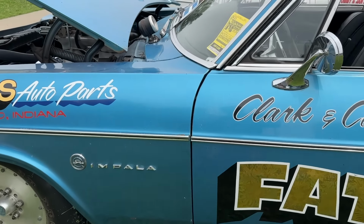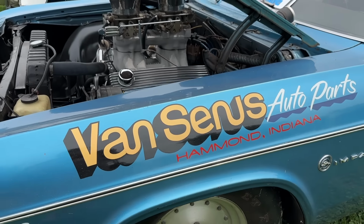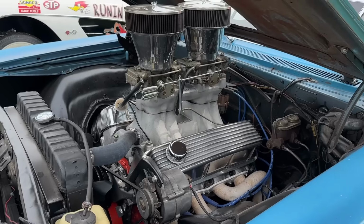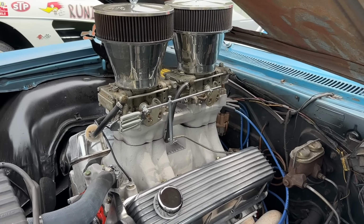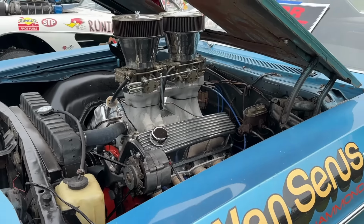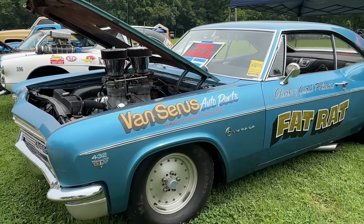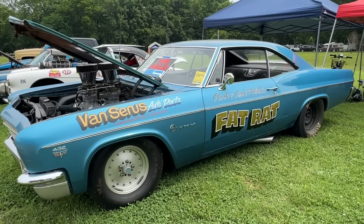This car came from the Chicago area, and look under the hood. This is a 427 based big block Chevy. It's got Snowflake GM aluminum heads, tunnel ram, 2 Holleys, big velocity stacks. This car has got some serious horsepower. It's got super trick wheels on the front, steel wheels on the back, and it was for sale.